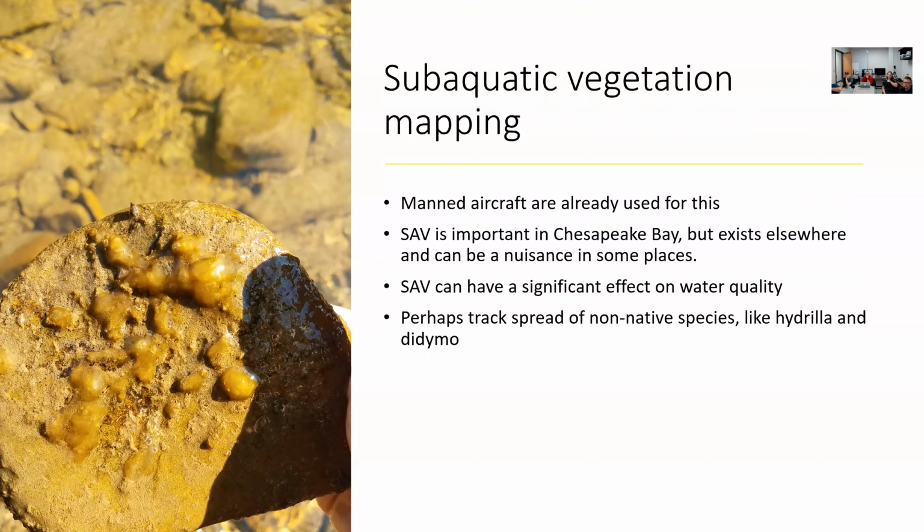But yeah, hydrilla is another big one that can totally choke out rivers and lakes. So there's a lot of applications, including locally, where you could not have to drive, just be paid to fly around.